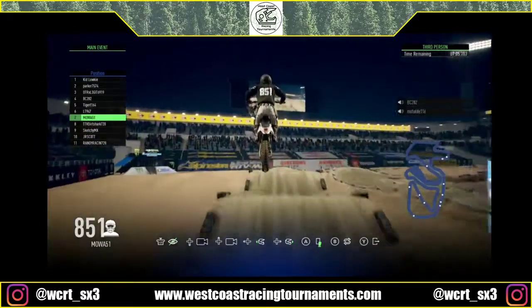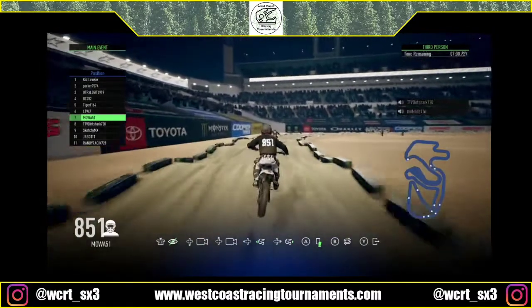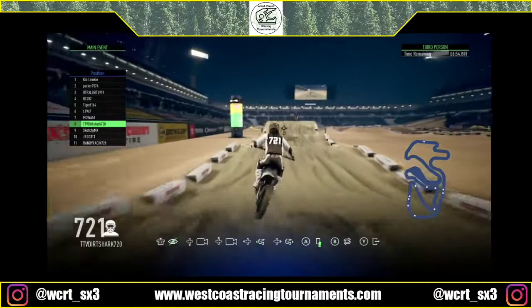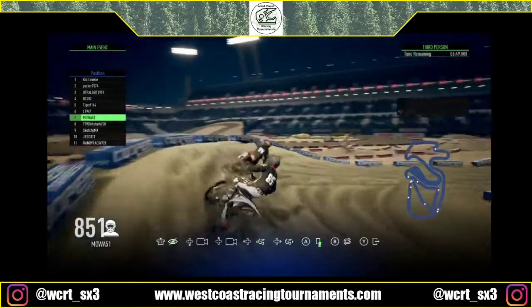LT947, Moa 51, and Dirt Shark. Dirt Shark lurking behind these guys, but waiting for a mistake out of one of the riders.